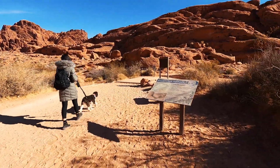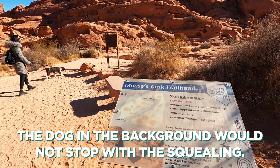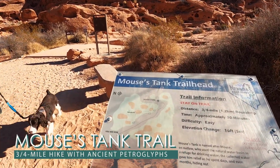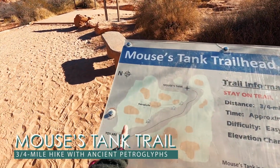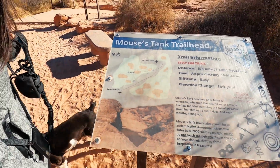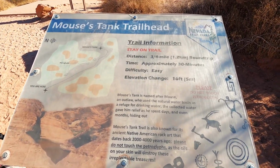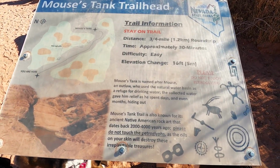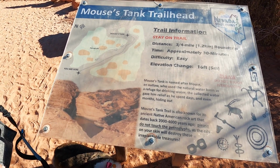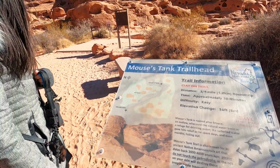So now we're at Mouse's Tank Trailhead, and this is three-quarters of a mile round trip. And this one is known for petroglyphs, so you'll see some along the way here. But it's considered very easy. Oh, so it's not even a loop, it's just up and back. Yeah, so three-quarters of a mile, so it's short. Very short. So it's just basically looking at the petroglyphs from like 2,000 to 4,000 years ago by the Native Americans. Wow.